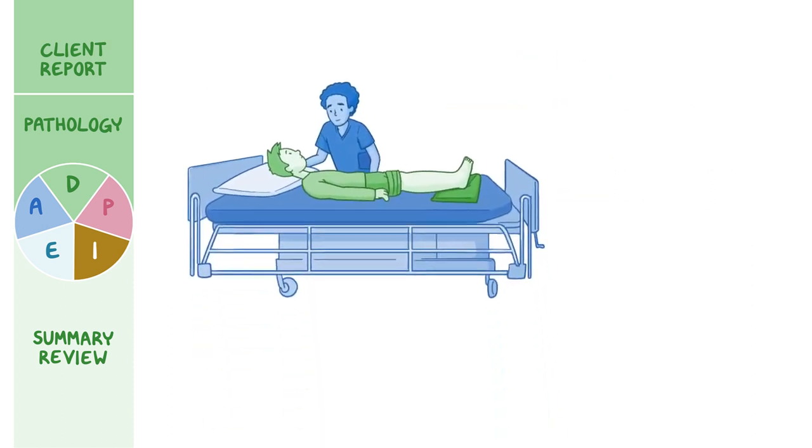With the cast removed, Mr. Lee reports a pain score of 8 out of 10, so you administer the ordered analgesics and request that he notifies you if his pain does not reach a tolerable level, which he states is a 5 out of 10. To decrease swelling, you elevate his right lower extremity, but ensure it is not elevated above the heart, as this could decrease perfusion and worsen compartment syndrome.